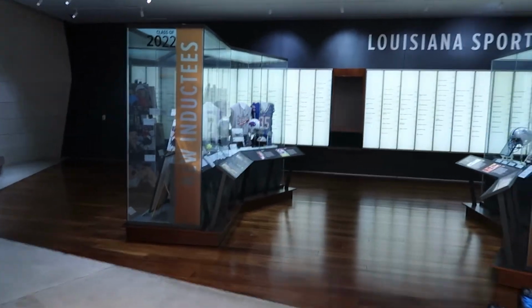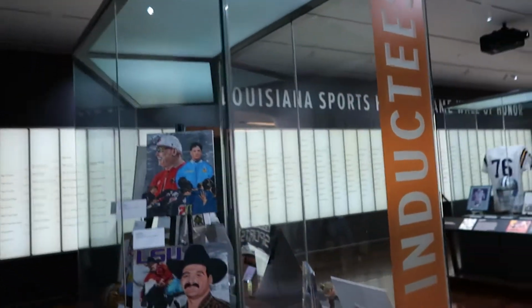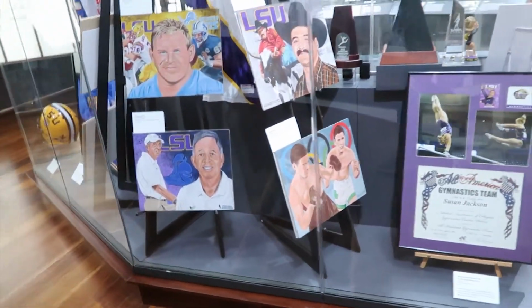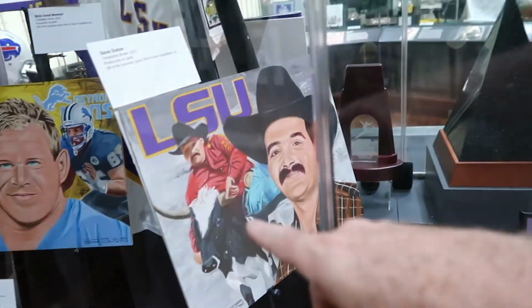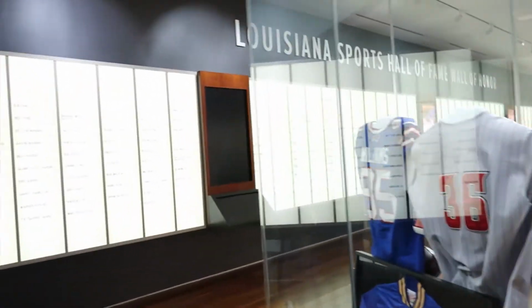Let's go in here, because all this stuff is brand new, brand spanking new, as they say. Class of 2022 Louisiana Sports Hall of Fame inductees. And there's from all different kinds of areas of sports, from rodeo to football to boxing to gymnastics. It's all covered. And they have like a searchable database and everything. It's pretty cool.